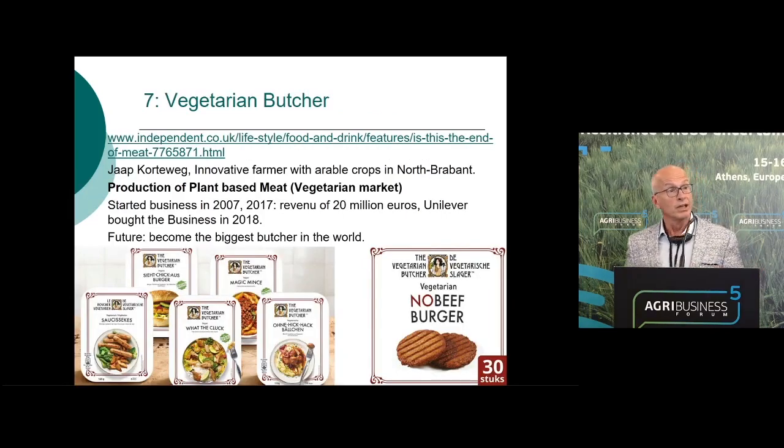This is the last one, the vegetarian butcher. There's also an arable farmer. He started this idea in 2007, 15 years ago, to create more added value with his plants, especially the protein from the plants. He was thinking, I want to become a vegetarian butcher. So that's production of plant-based meat. He started in 2007 with this idea, and 10 years later, in 2017, he had a company with 20 million of revenue, of total turnover.